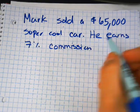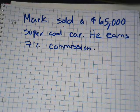He earns 7% commission. I don't really know exactly what the percent commission is when you sell a car, so I'm just estimating 7%. It might be more, might be less. But every person who sells a car does earn commission. So are they motivated to sell you a car? Yes. They see you, they want you to buy a car. Unless you say, no, I'm just looking. Right, but then they still don't leave you alone.